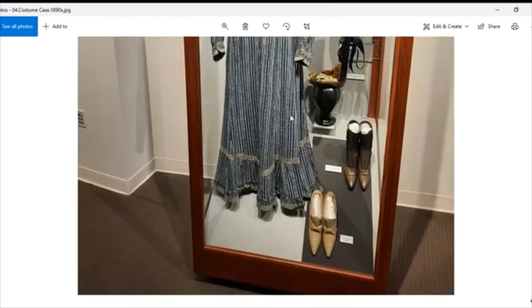And again, as far as shoes, we have a button-up pair of leather boots in this case, and then a high-heeled pump-style shoe toward the bottom of the case.